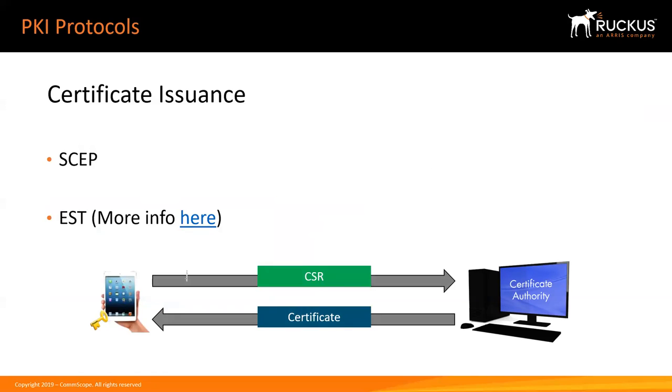So, some of the PKI protocols. For certificate issuance, right? There is the concept of somebody going to a website and getting a certificate. Whether that's buying a public cert, or maybe somebody needs a cert in your organization in order to get onto Exchange or encrypt traffic back and forth between Exchange and a client, or even Google, right? That's more of a manual way of doing it. There are two other ways of doing it. One that you see more often on Apple devices, but I think it works on Windows too, is called SCEP.